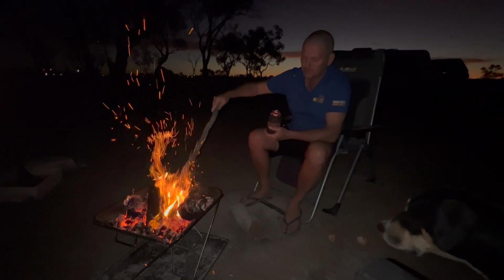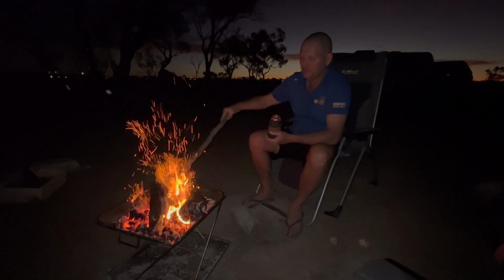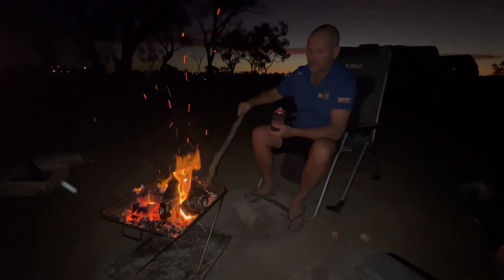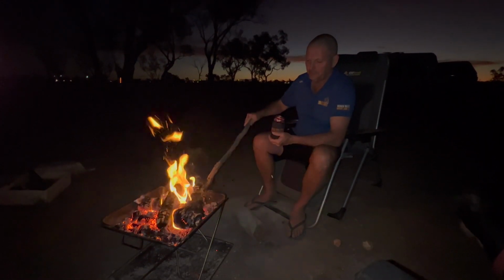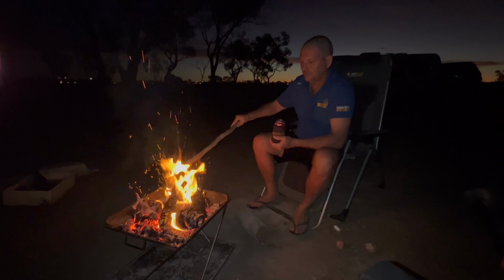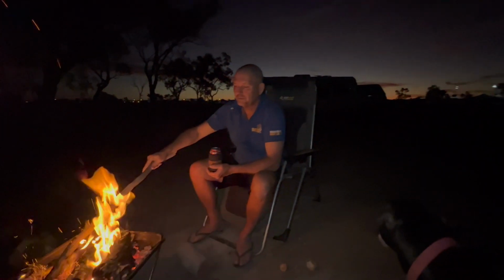Hello everyone, we have arrived at GOODOOGA this afternoon. Great spot. We're here with about 50 or 60 other caravanners at a free camp at the Artesian Bath, which we are heading to, where them lights are, over there after we cook our hamburgers for tea.